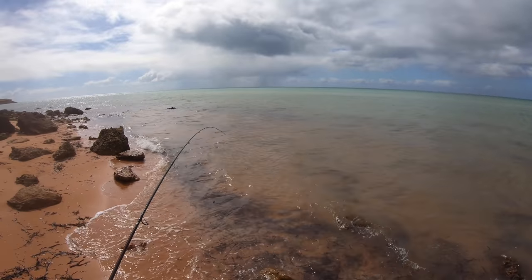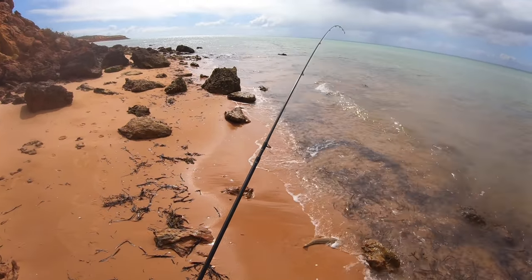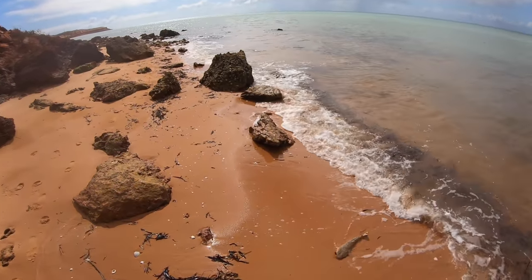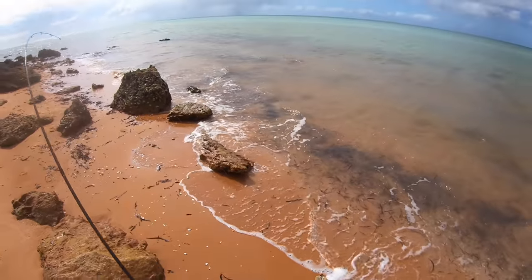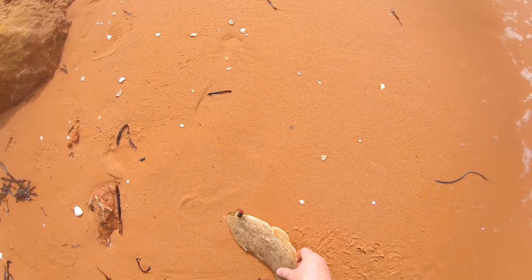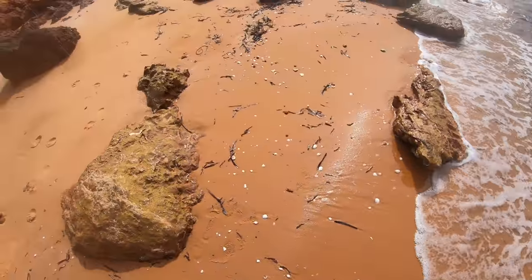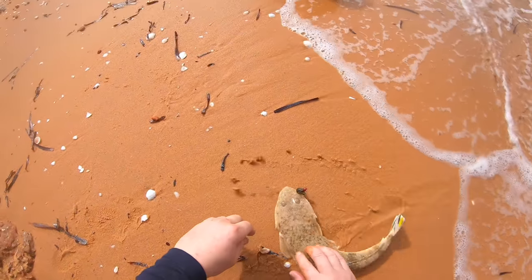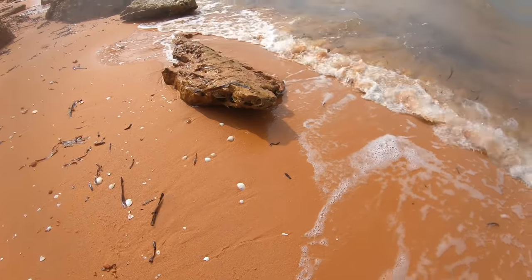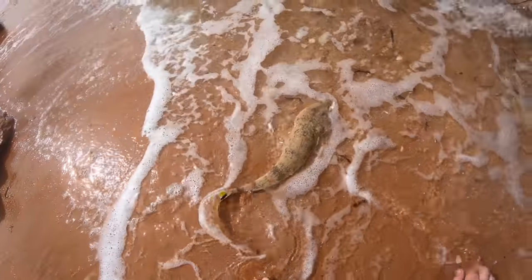Oh, big flathead. Woo. Beautiful flathead. Come here. Don't spike me. Not a bad size flathead. Okay, he can have the hook out on the ground. I don't want to get spiked. There we go. Hook's out. Off you go, with the waves. See ya, little guy.